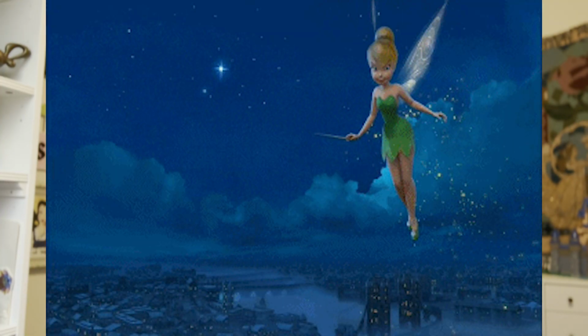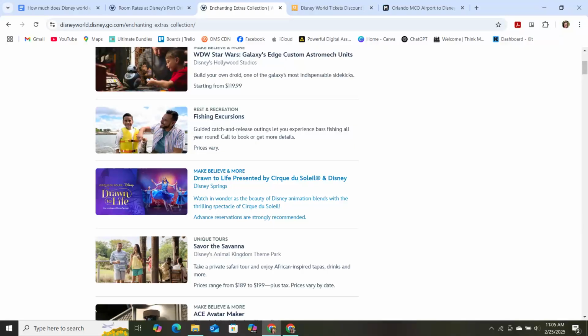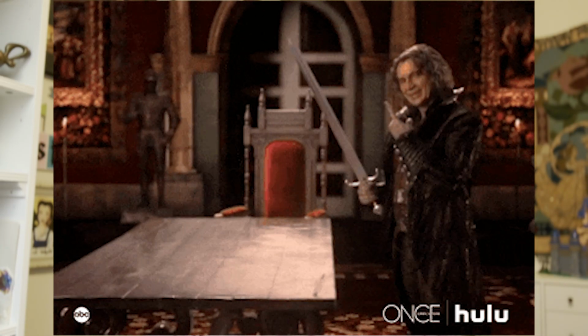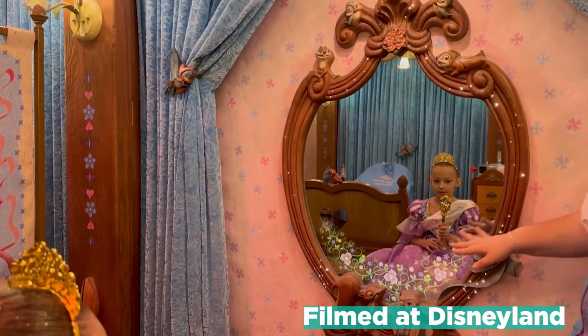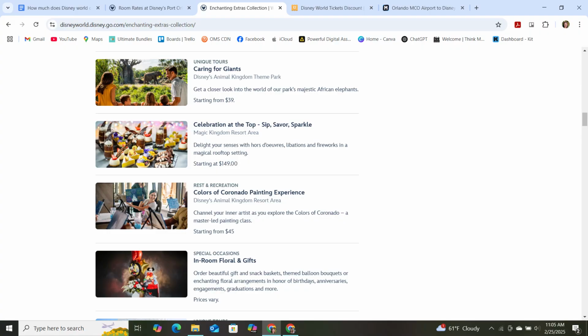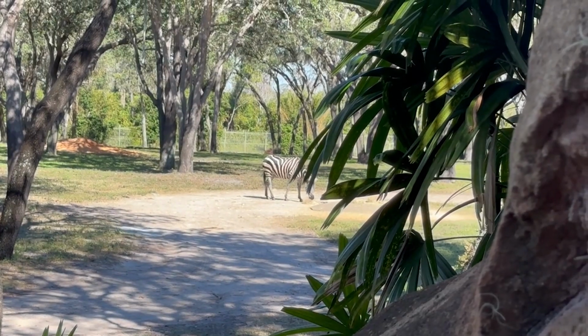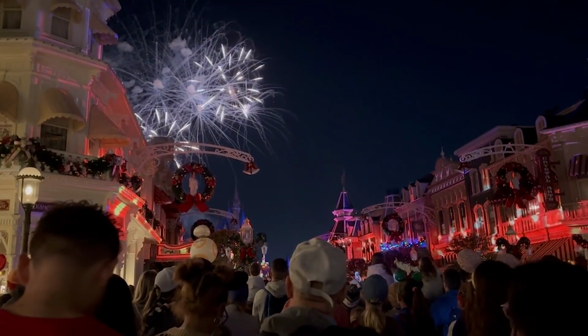Almost. There's also what's called Enchanting Extras. Now, these are extra experiences meant to enhance the magic for an extra price. These include Bibbidi Bobbidi Boutique, where your little girl gets a princess makeover. There's the VIP or behind the scenes tours, which are fantastic, and I highly recommend those, especially if you've been to Disney before and you just want to explore even more.